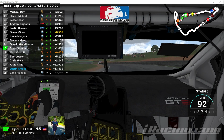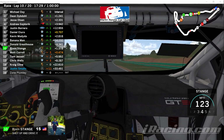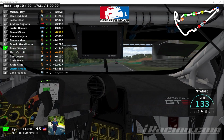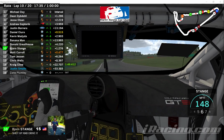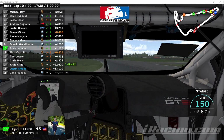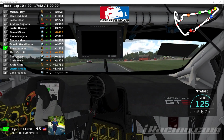coming up to the snake. And you can see why it's called the snake, because it's so wiggly. Well, because it slithers like a snake left and right through here. So this is the uphill section, South Bend, going up to turn 10.